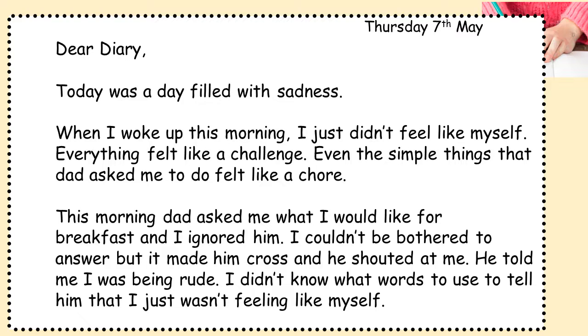So a diary is a really helpful thing. It gets the emotions out of your head and the words onto the paper, and then you can start to understand your own thoughts and feelings a little bit better. And that's a really positive thing with taking care of your mind, which is a really important thing to do.